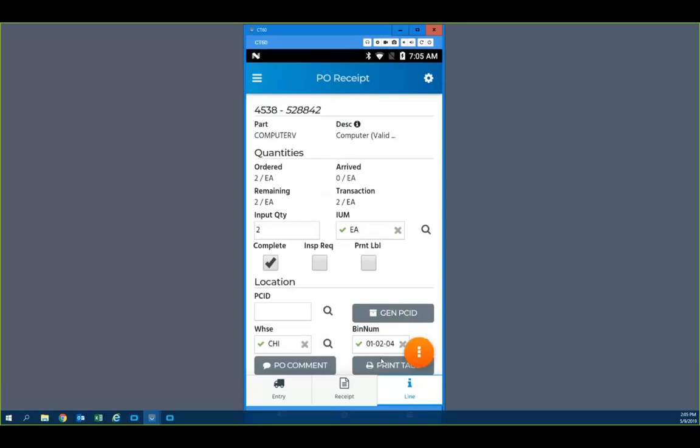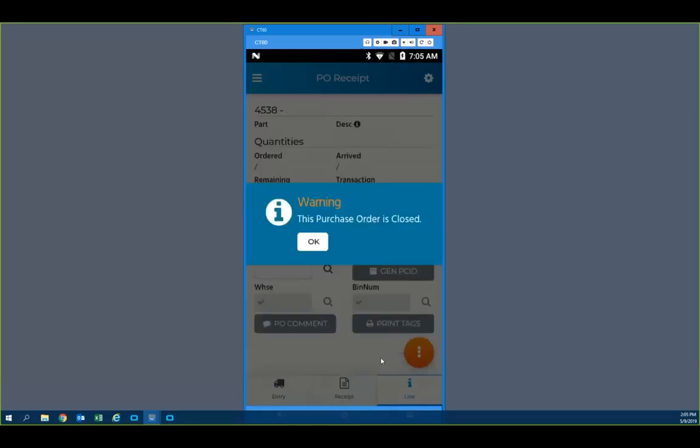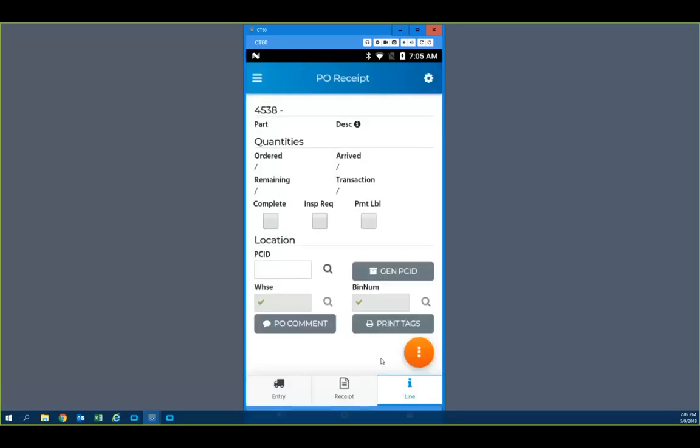I could actually back out that default bin and scan it into a different bin, so long as it was valid. It does do the validation. So the bin would have to be valid in the plant that I'm working in, those sort of things, or I can't just enter any number in. And we save it. So that PO is now closed. So that's the PO receiving process.